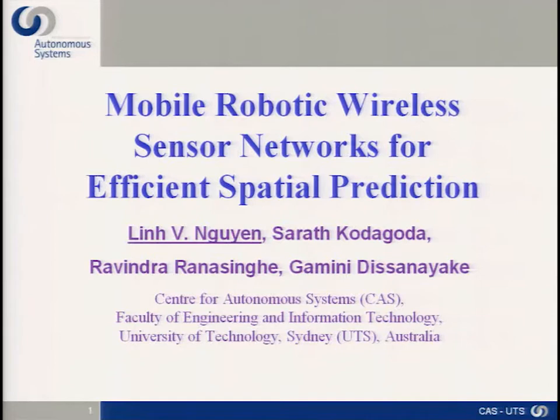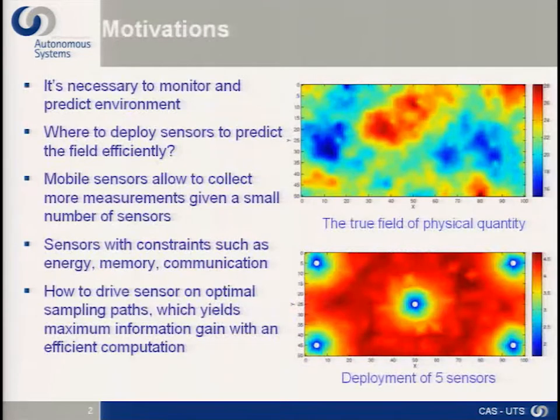In this study, we utilize a mobile sensor network for efficient spatial prediction. As you know, in environmental study, it's necessary to monitor the environment. However, the fundamental question is where we can deploy a sensor to monitor and predict the field efficiently.